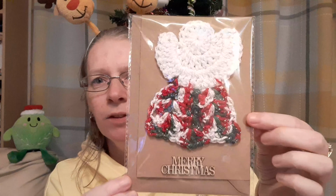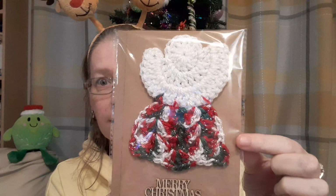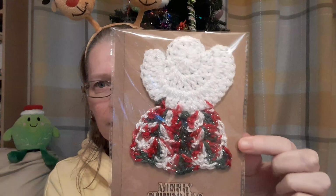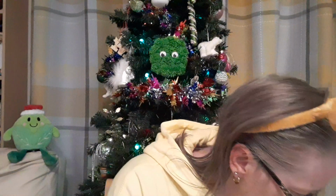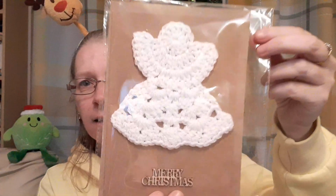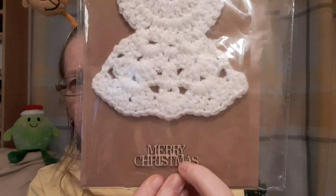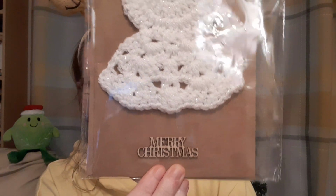and then I made a couple of Christmas cards and put them into these cellophane bags. Maybe I should have done that with the gift bags. There's that one. And there's that one. This is a little wooden Merry Christmas sentiment.